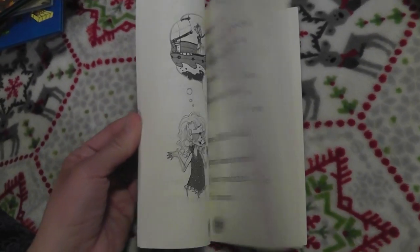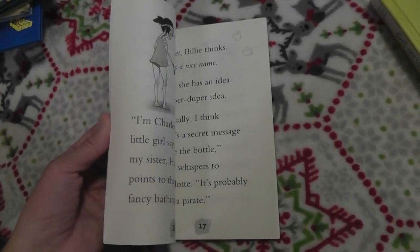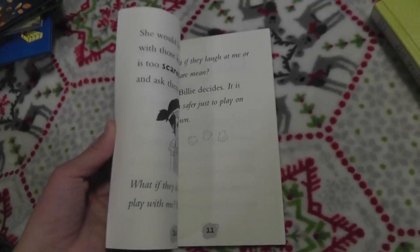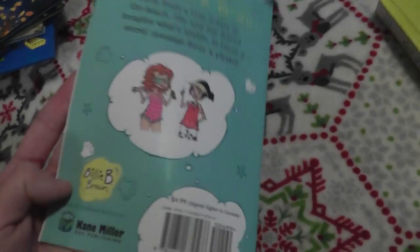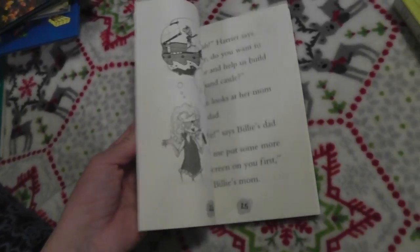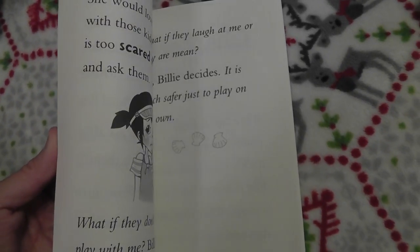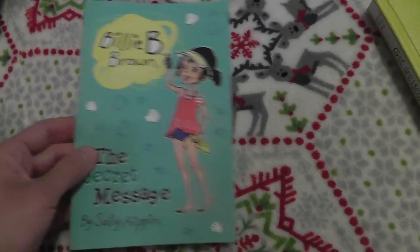So this comes in a series. You can get a set of 15 books. I don't exactly remember the price, but I think it was $59 or $69. I'll have to check. And you can get them each individually, and I think they're only $4.99. We just have this one, but we have read like 4 or 5 of them. So that already kind of shows you. Super cute. Billy B. Brown. Very, very cute.